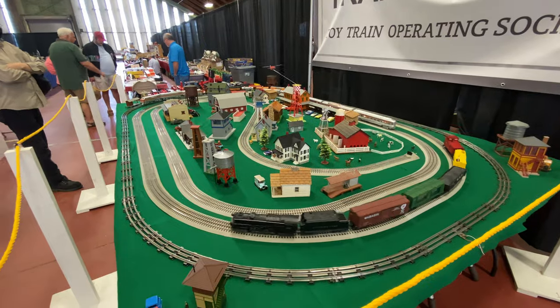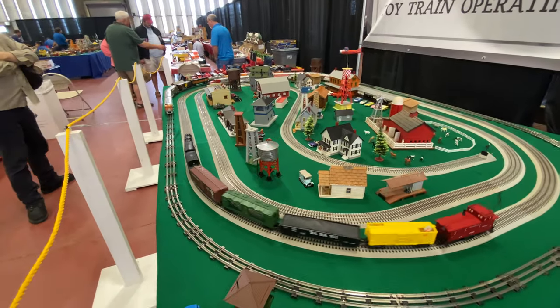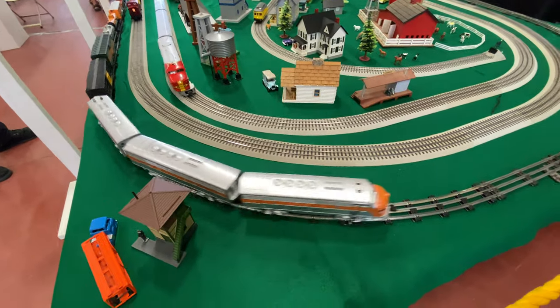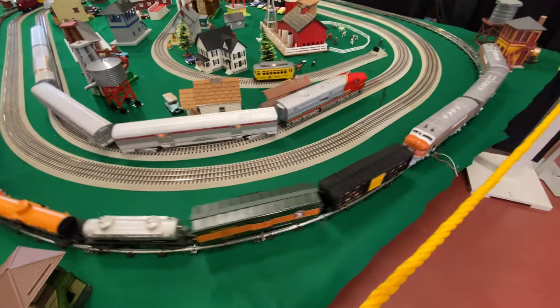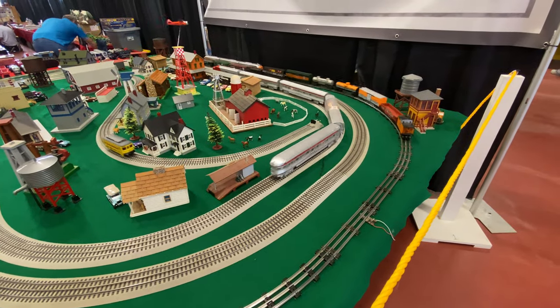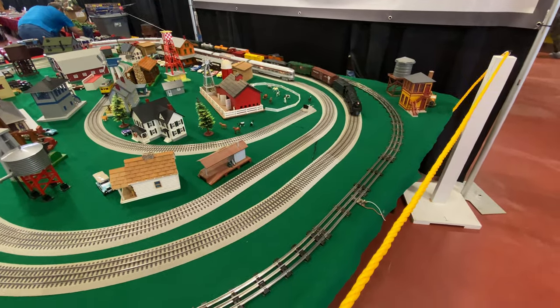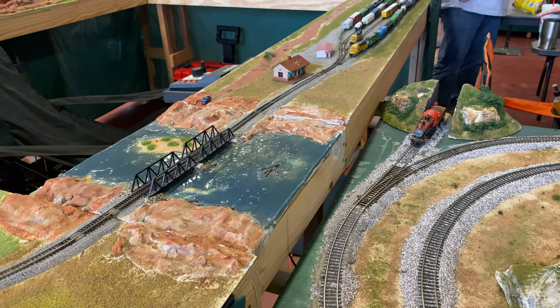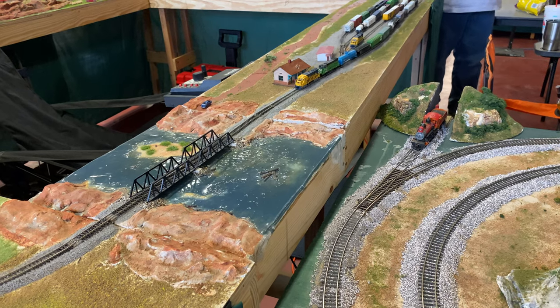Hey guys, Sam from Warbot Productions here. In today's video, we'll be taking a look at the Ed Birch train show, the first train show I had been into in over a year and a half. This show was a lot larger compared to the last time it was held, and it was held at the Oklahoma City Fairgrounds in the Centennial Building. I hope you guys enjoy some of the footage I managed to get here at the show.